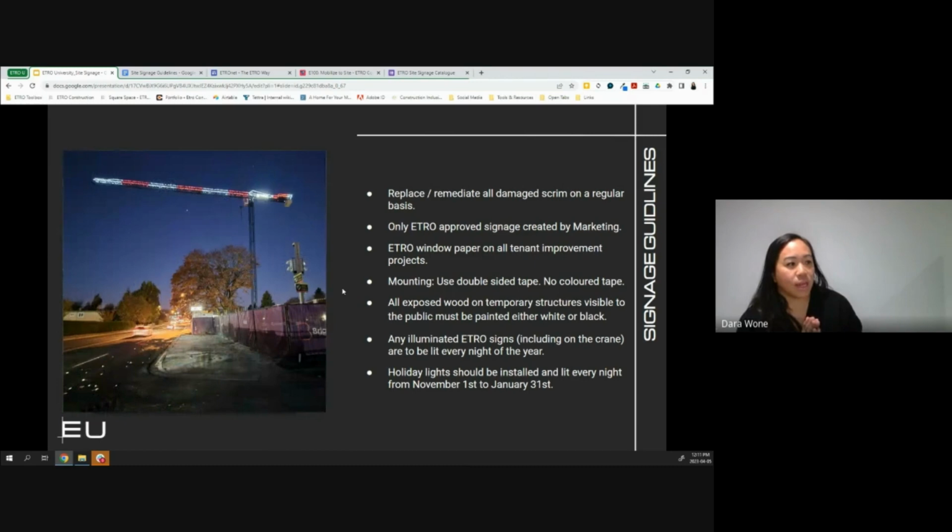And then the next one, any illuminated ETRO signs, including on the crane, are to be lit every night of the year. I think we're going to work with the project teams to potentially use timers so that we can set it on a timer, based on the day of the year and the sunset, so that the illuminated signs come on their own. And also holiday lights should be installed and lit every night of the year from November 1st to January 31st.